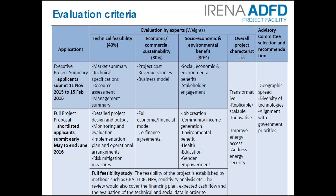Here, the applicant needs to provide an overall summary of the technical design of the project, the revenue model, the stakeholder engagement to ensure the success of the project, and if there are any innovative aspects, whether the project is potentially replicable or scalable and will improve energy access and energy security. And the experts will review these aspects. The committee will select projects based on geographic spread, diversity of technologies, and alignment with government priorities.